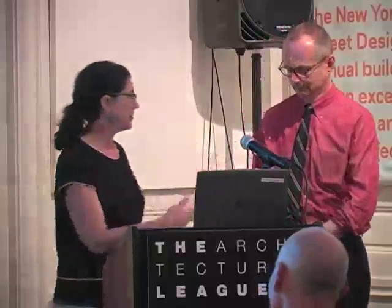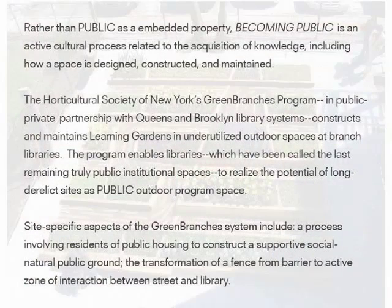And now, Sandra gets to. Well, I guess there is a slide up there. So the key notion that we try to pursue is that rather than public as a notion that is an embedded property in a situation, becoming public is the active process related to the acquisition of knowledge, which includes how space is designed, constructed, and maintained. Those three properties being essential in the dynamic aspect of becoming.